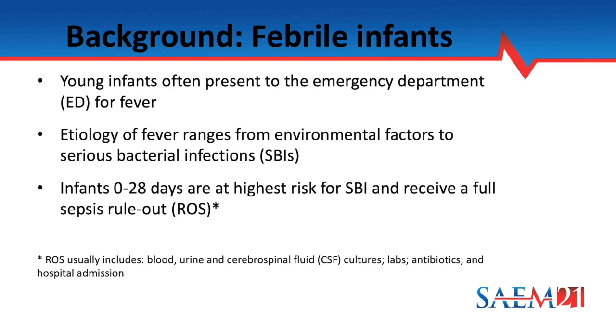Fever in young infants is a common cause for presentation to the emergency department, and the cause of fever ranges from environmental factors, viral illnesses, to serious bacterial infections or SBIs. While the majority of the fevers are not due to bacterial infections, a misdiagnosis of SBI carries a high risk of morbidity and mortality.